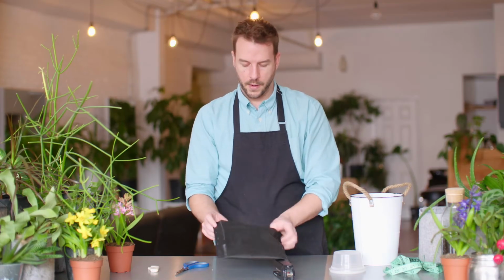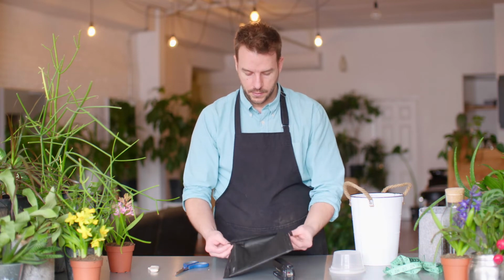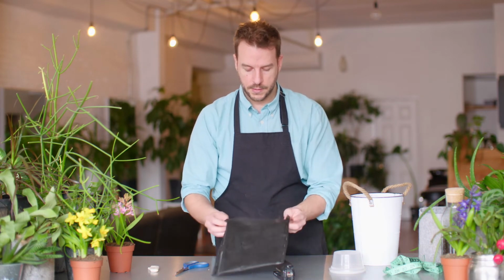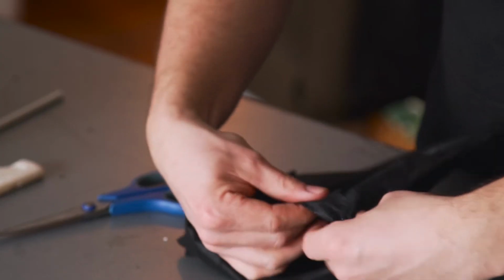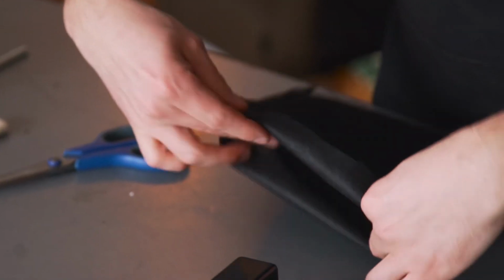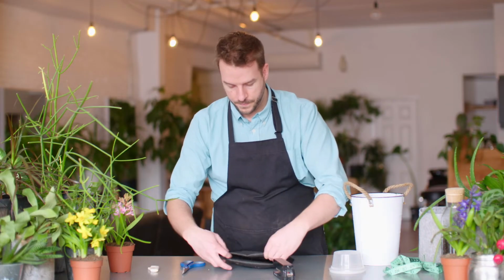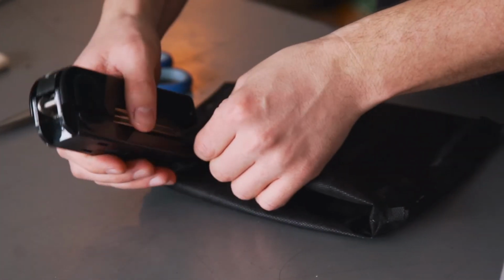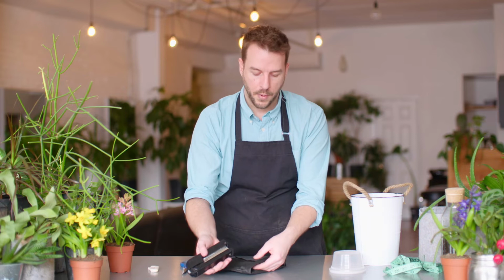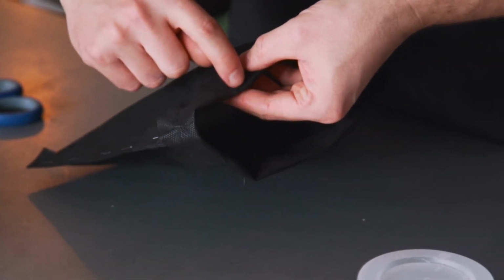All right, we've got our side seams done. Now what I'm going to do is do the top seam allowance, just to give it a more finished edge. It always looks a little bit nicer. I'll just fold that over. And when you do this part, you actually want to keep your staples closer to the lower part of the edge, because if you're at the top edge here, they're going to be more visible.